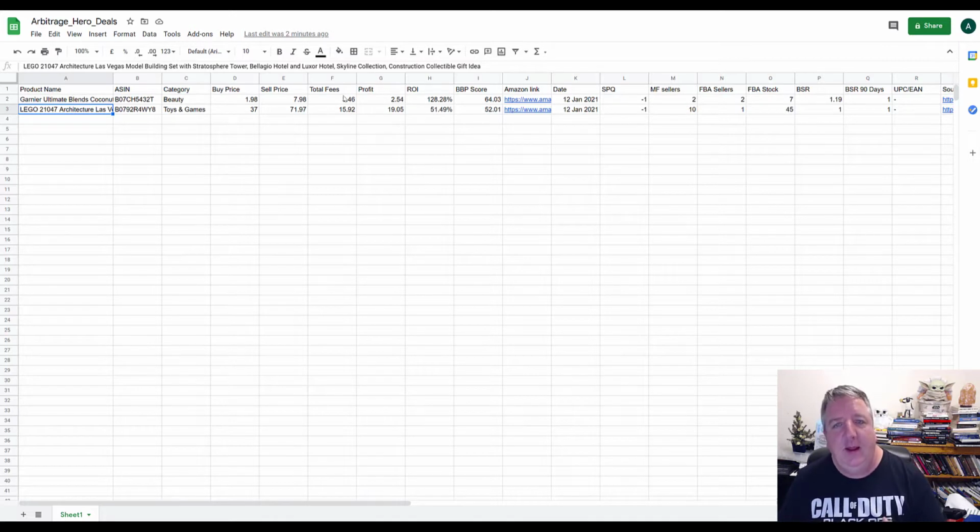I personally usually look for at least £5 profit and at least 50% ROI, although I do tend to look for things that are over 100% ROI because they are out there. So yeah, in fact, on this spreadsheet you can see the one above was 128% ROI. So it's quite a simple process. If you've got these tools, it just makes it a no-brainer really. You can easily go do this.